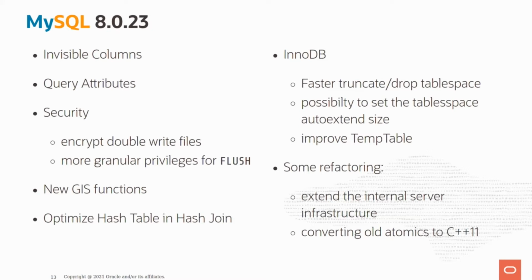We also did a lot of refactoring, and users don't see it, but our developers were busy with that. So what have we done? We extended the internal server infrastructure, and we also converted all the atomics to C++11.